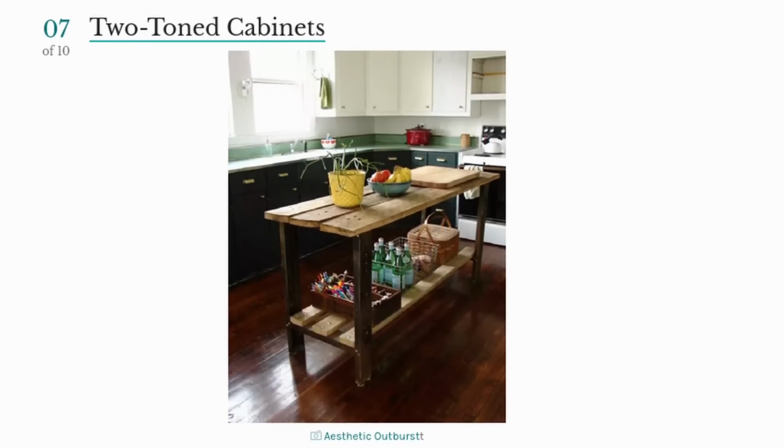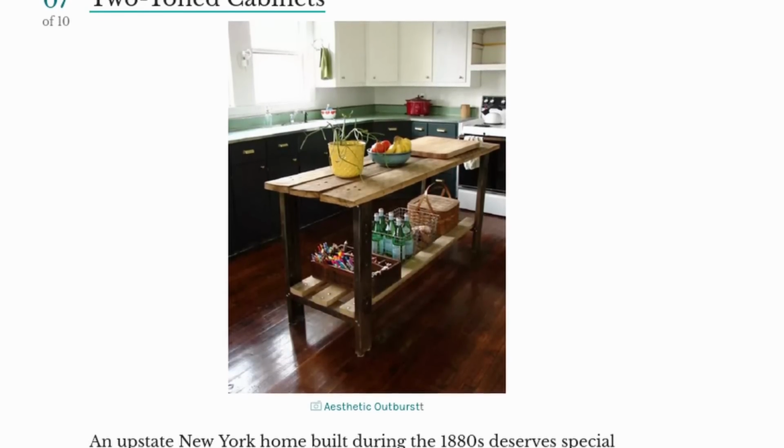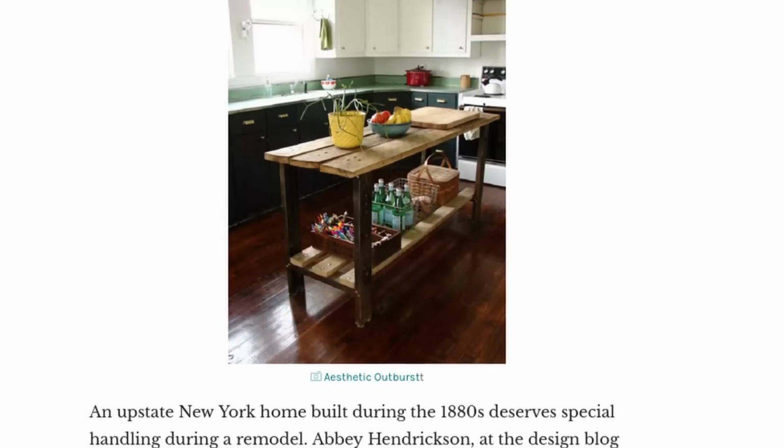Two-tone cabinets, this is a classic, right? We're getting into the more aesthetic side of things. But what's interesting here is there was this existing dark brown color that they wanted to paint and get rid of because it was depressing.